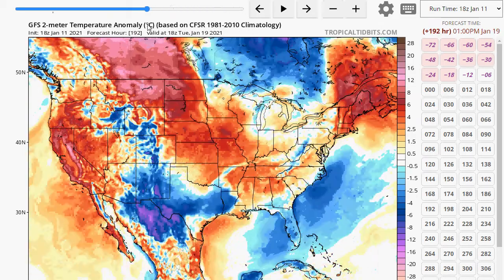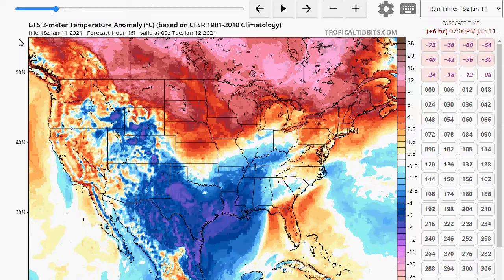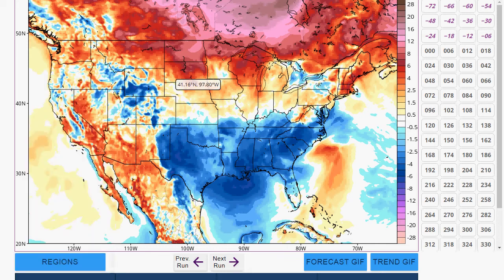Originally, it was supposed to be around the 17th and the 18th that we were supposed to see the cold air. Now it's not until the 26th or 27th. That's like a 10-day difference, so it does keep getting pushed off. The GFS has a habit of doing this, especially when there are things that just aren't breaking down like they should be, i.e. the Pacific situation. So let's go look at the surface.